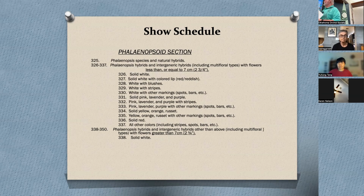And then sometimes they've got them by size. This one is 2 3/4 inches in diameter across or less. And then down here would be the next batch, the ones that are greater. So that's why there's always a little ruler built into our show schedule to help you measure. And that's less than 2 3/4. And then you just keep going down till you get to the right color. And then there's usually one at the bottom: all other colors not described above. We'll help you work your way through that.